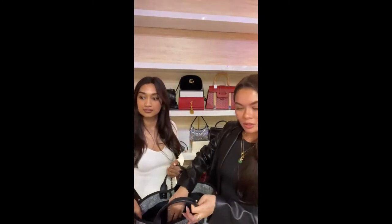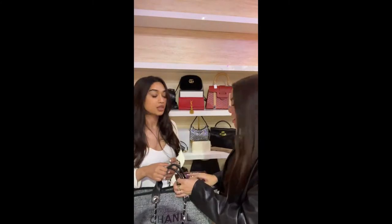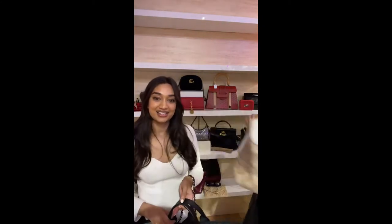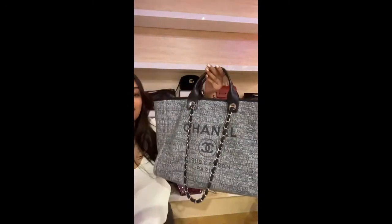The Louis Vuitton bag that you just saw, the shopper has it sold. Congratulations. Congrats. We'll get this shipped off to you. Yes. I know, everyone loves this piece.